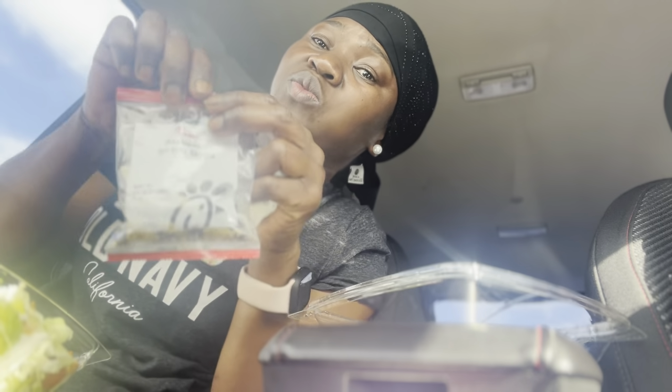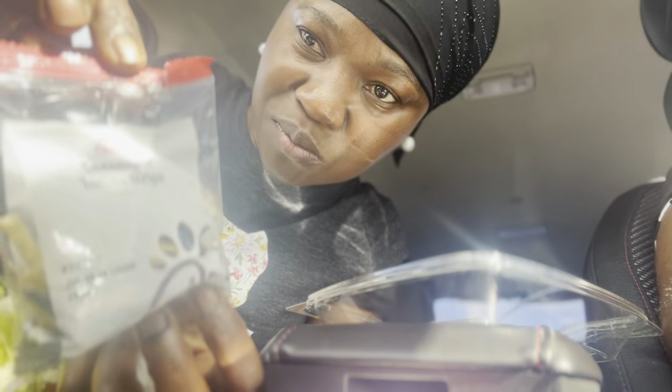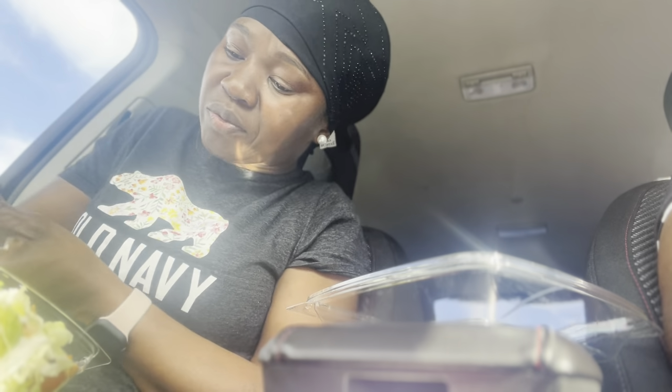Oh, it also came with the seasoned tortilla strips. You see right now? I forgot to add it in because I was too hungry.